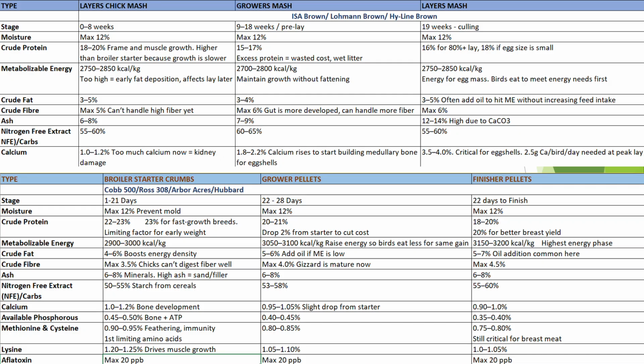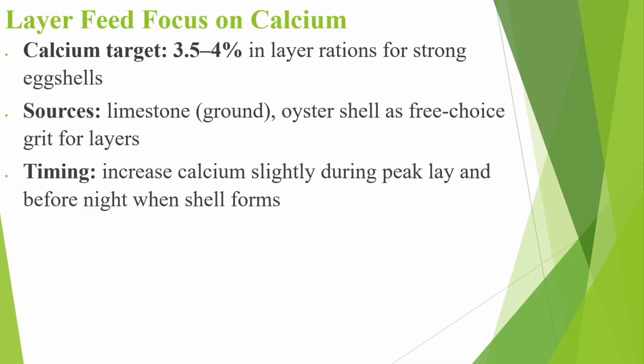That was a loaded slide, but it's helpful to help you do your thing. So layer feed, focus on calcium. Calcium should be 3.5 to 4% in layer rations for strong eggshells. Sources are limestone or ground shells, or as free choice. Great for layers. The timing: increase calcium slightly during peak lay and before night when the shell forms.